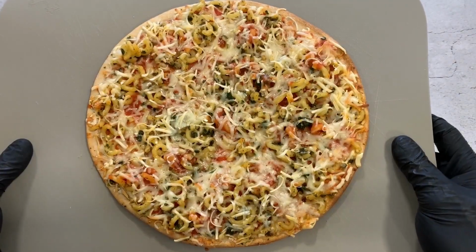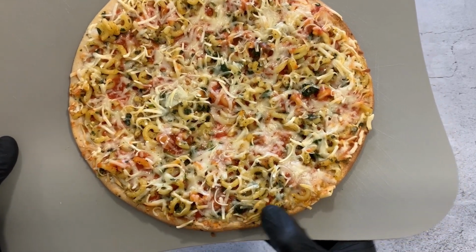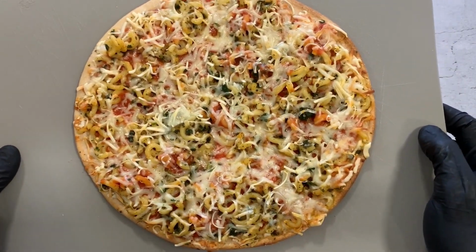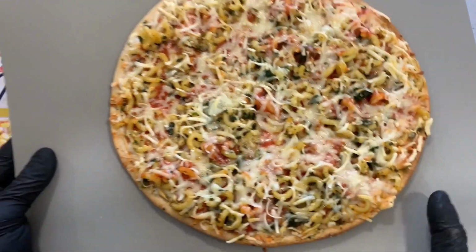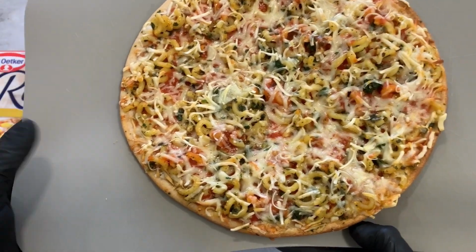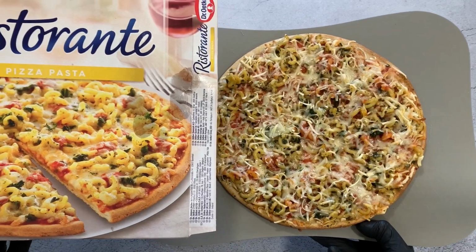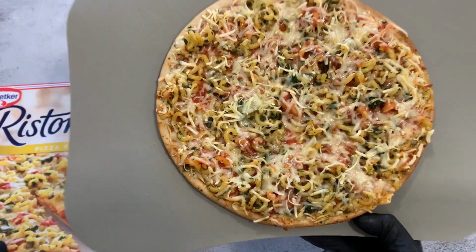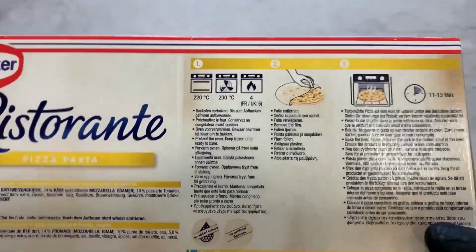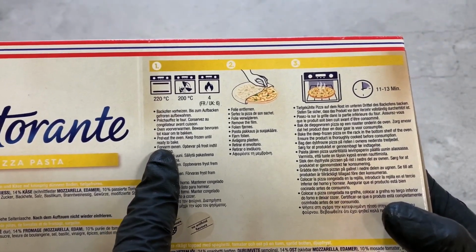So the pizza is fresh out of the oven, but not every part of the cheese melted. But yeah, okay. So it is. This is what it looks like. And I have to say, I did make a mistake. Or here for comparison. Wait. And I made a mistake because here it says, where is it? But I didn't read it. Preheat the oven, keep frozen until ready to bake.